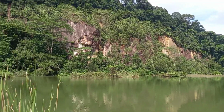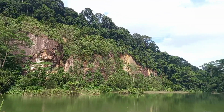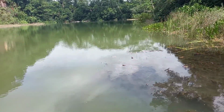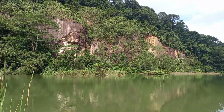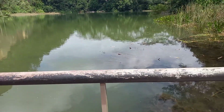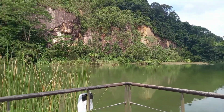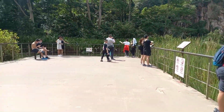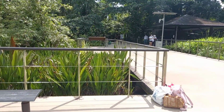Nag-floating man siya. It's really floating. This is Singapore Quarry. Just a pan of light here. I went with my friend to here last week. So this is how it looks like here. So we go for a walk around this area.